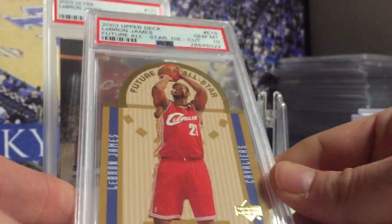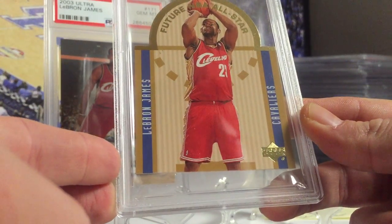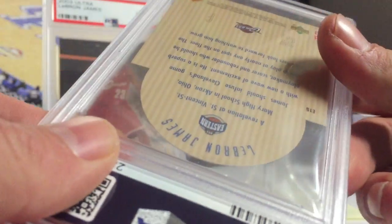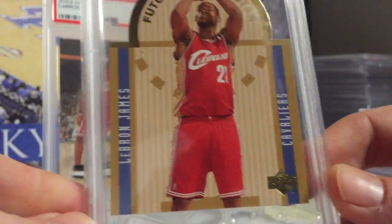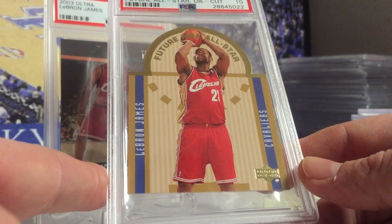And finally, the Upper Deck Future All-Stars die cut, the LeBron Gem Mint 10. This is the one when I first got it. I'll show you all, see if you can see it on the back. I don't know if I can. Let me try to get it to where there's not glare here. Come on now. Yeah, I'm gonna try it like this. Well, anyway, there's a crease that runs right here, right at that spot. And I thought, I got this one raw, and I thought that, you know, the card was damaged, that I got sold a lemon.